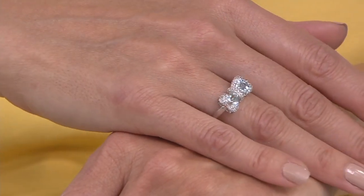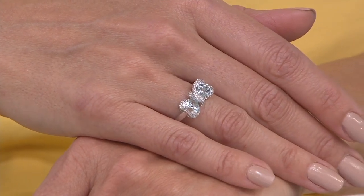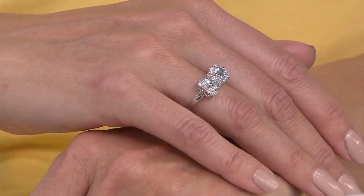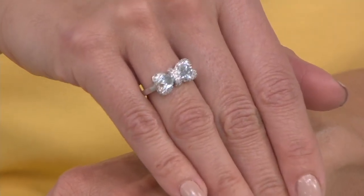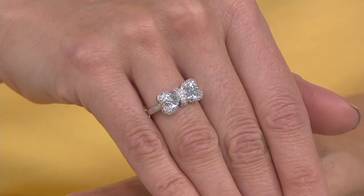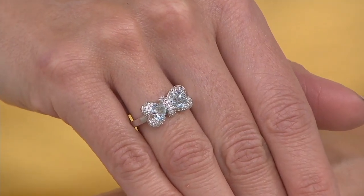So what I like too is the fact that each of these hearts, at the very point of the hearts, they actually touch under the gem there. So it's kind of like one heart touching another heart, like from a mother to a child, two children, hearts and hearts together. I really love that.